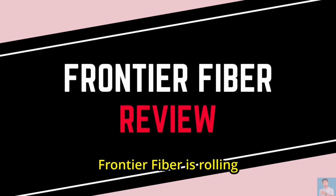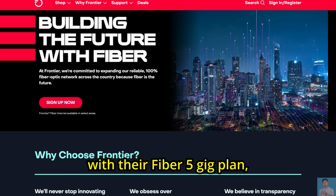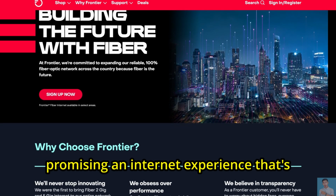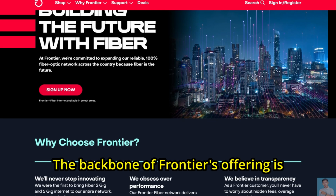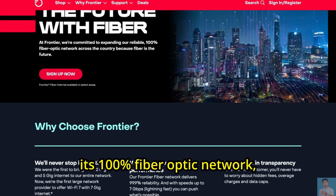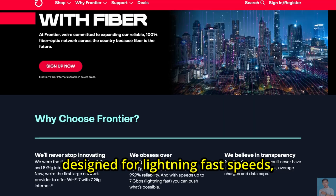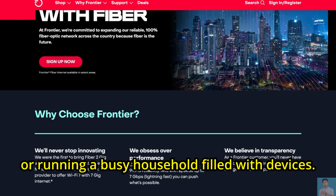Frontier Fiber is rolling out some of the fastest home internet available today with their Fiber 5 gig plan, promising an internet experience that's going to leave traditional cable in the dust. The backbone of Frontier's offering is its 100% fiber optic network, designed for lightning fast speeds, whether streaming, gaming, or running a busy household filled with devices.